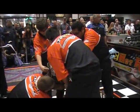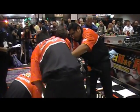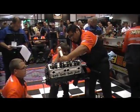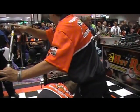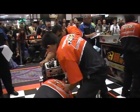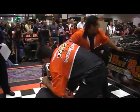Okay, so you saw them out here before we started, checking the torque on that front. Basically what they're doing is saying, hey coach, this took 30, 35 pounds of torque to turn the motor. They want to be close when they get it back together so that nothing's bound up or too tight.